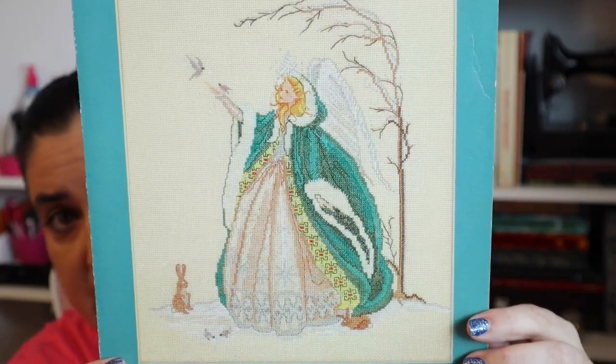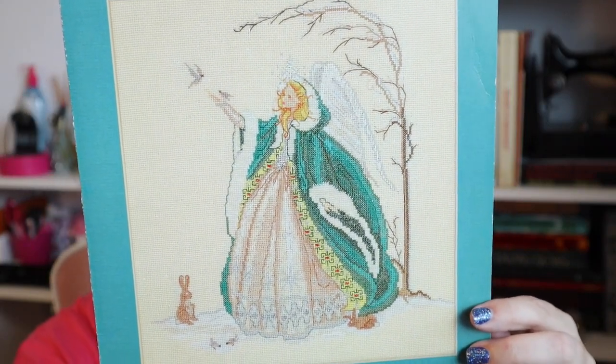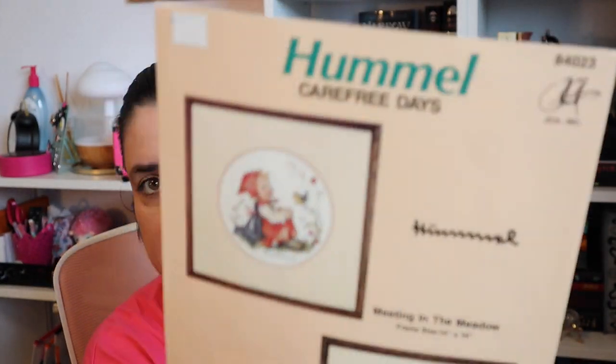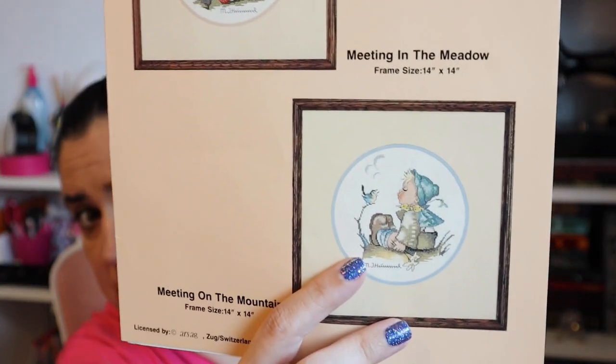This one is called Snow Angel by Rebecca Waldrop. She's really pretty. It looks like there's a whole collection of them. This one is called Hummel Carefree Days. So just two little Hummels.